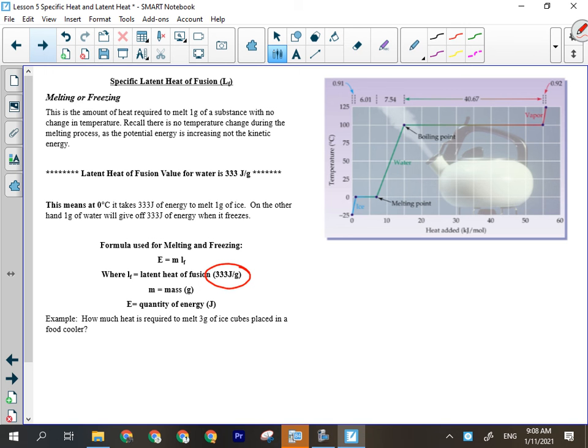It takes a lot of energy to change the state of ice. Everybody good with that? All right, so the formula is E equals M times LF. LF is the 333, and M is the mass in grams. So you're given those numbers. You're never going to have to manipulate that formula. You're only ever going to use it to calculate E. That's it. Questions on latent heat of fusion? Everybody good with that?